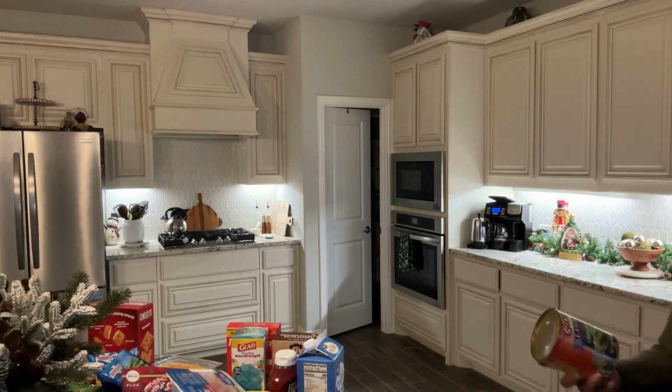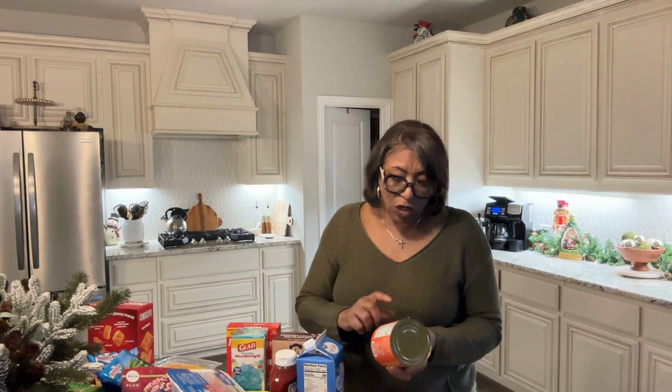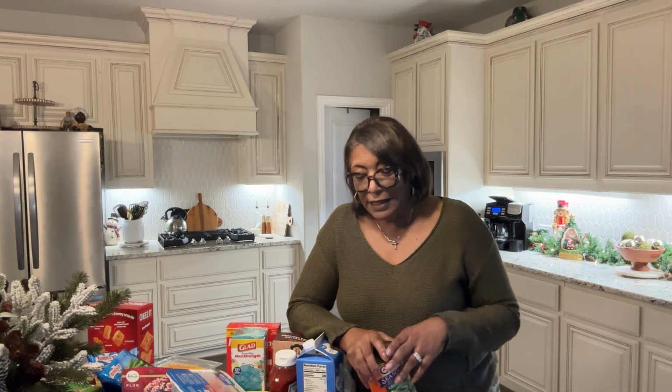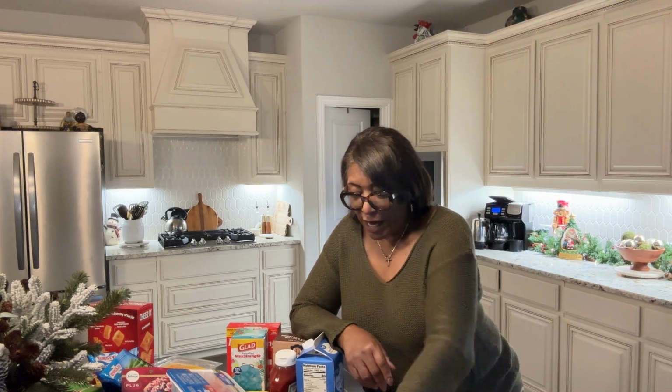If you haven't tried them, you might want to try them. It was really a big hit. You don't have to season them. All you do is put them in the pan and that's about it. You might want to add some better than bouillon because I always do that. I told you guys that.